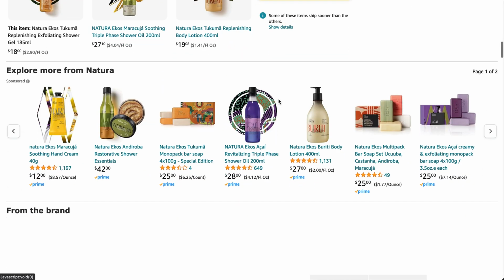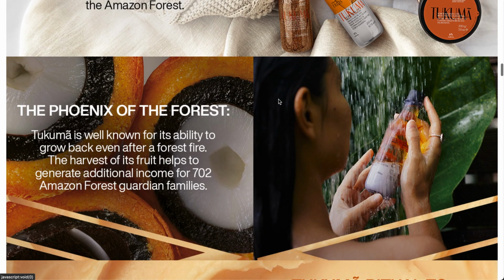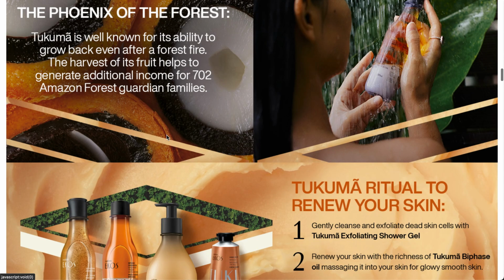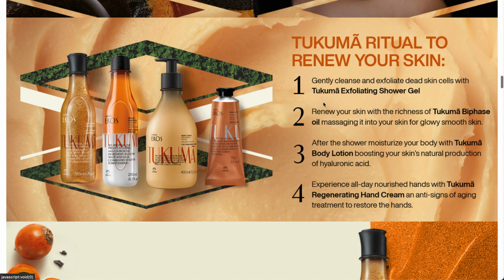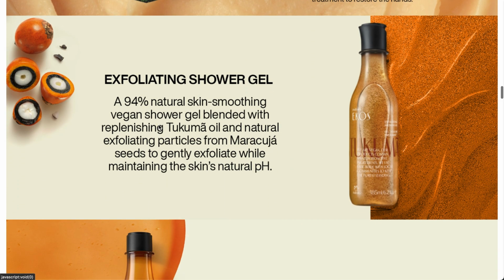And let me scroll down. So I guess that's the Takuma. And then gently cleanse and exfoliate dead skin cells with the exfoliating shower gel, which is, again, I think what we're getting in the box. 94% natural skin smoothing vegan shower gel blended with replenishing Takuma oil and natural exfoliating particles from the maracuja seeds.